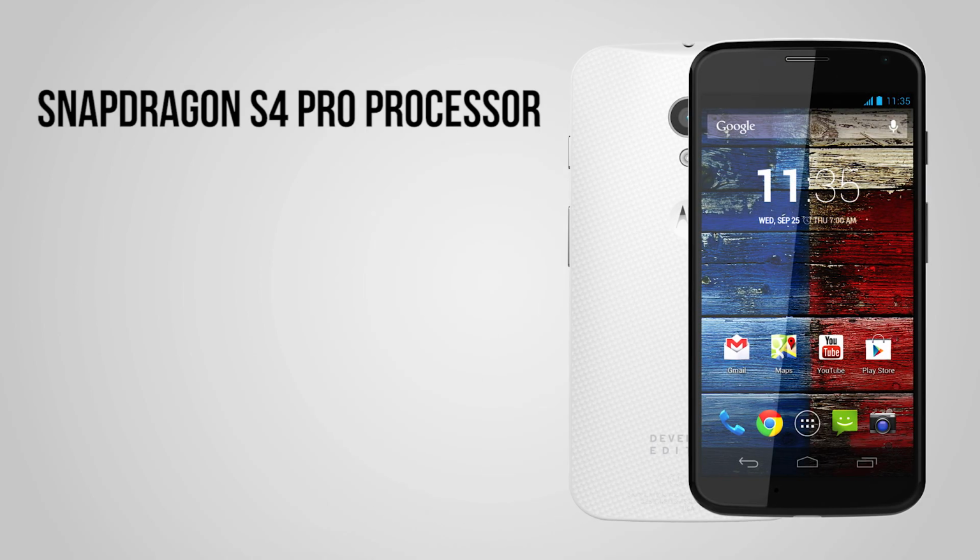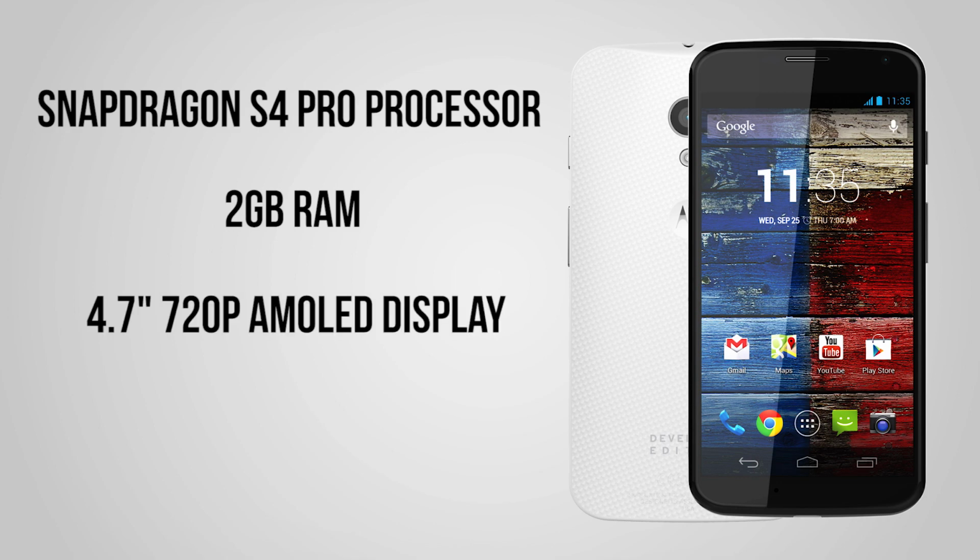Coming in at the number 1 smartphone of 2013 is the Moto X. Now the Moto X really caught me by surprise when it was announced just a few months ago because it really doesn't have that great of specs on paper. Inside it has a dual-core 1.7GHz S4 Pro processor with 2GB of RAM, a 4.7-inch 720p AMOLED display, along with a 10-megapixel camera.